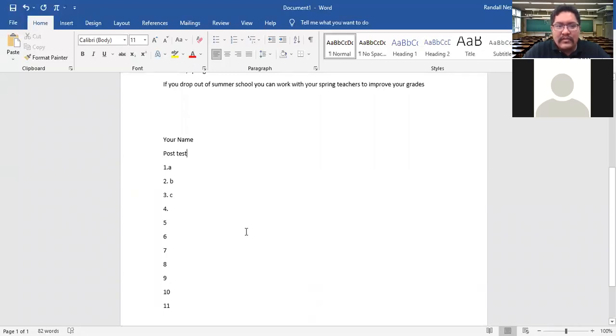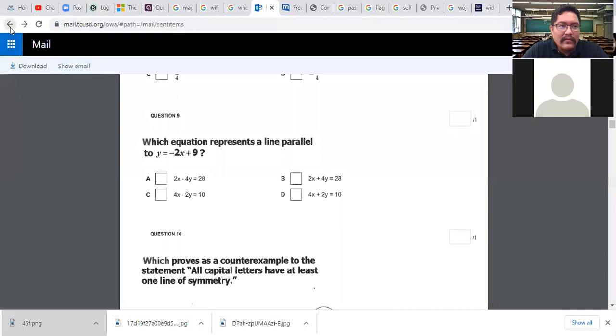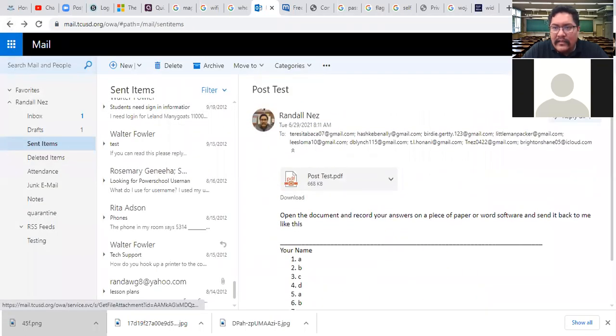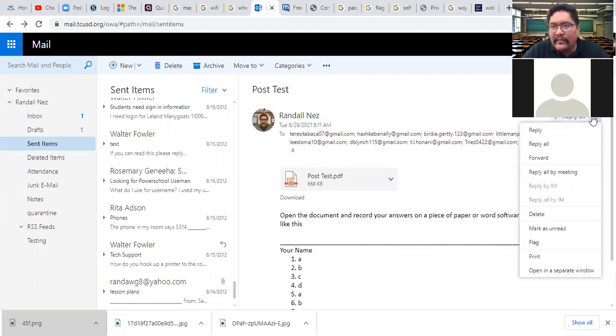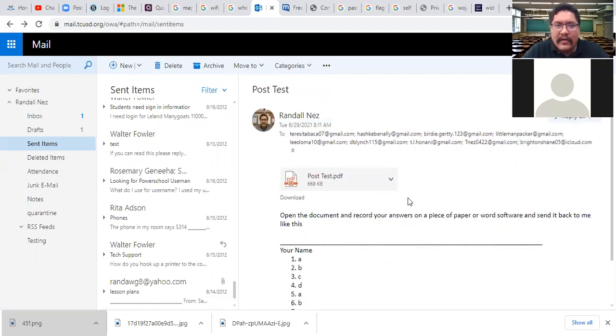Okay, so once you're done with that, you're going to grab that, copy it. Don't cut it, because you might need it in case the email doesn't go through. If you get an error or something, that's another thing you've got to worry about. So make sure you keep a copy for yourself. Go back to the email. And then in my case, actually don't reply. Do not push the reply button. Okay, do not push that button.